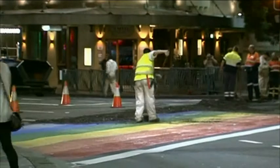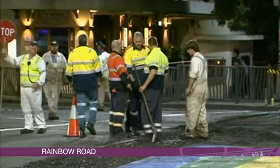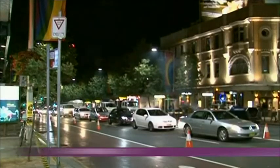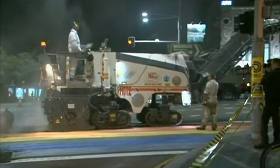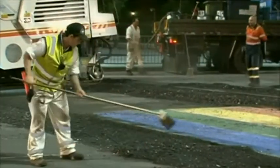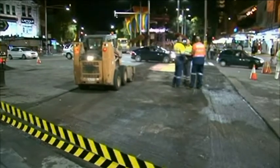To Australia now, and a row has erupted in Sydney after the authorities tore up a road crossing that had been painted in rainbow stripes for the annual gay Mardi Gras. The crossing had become a tourist attraction, but the Conservative government in New South Wales said it was a safety hazard late at night and replaced the vibrant stripes with grey tarmac. One local councillor condemned the move as an aggressive act against Sydney's lesbian and gay community.